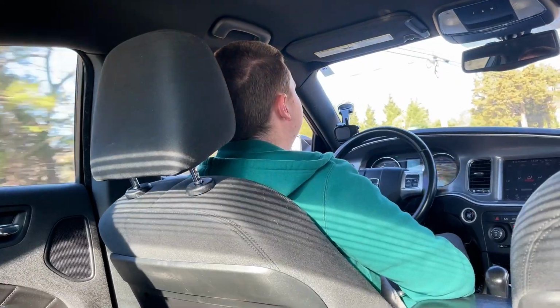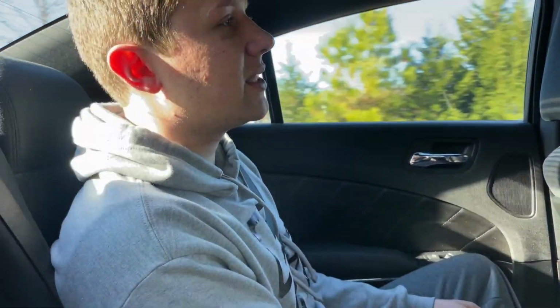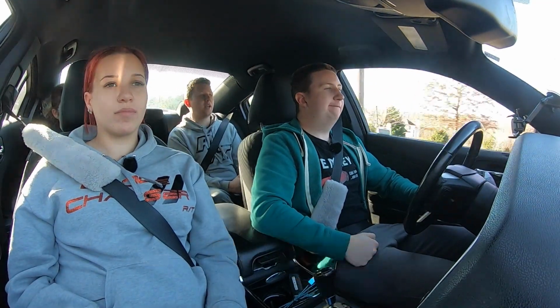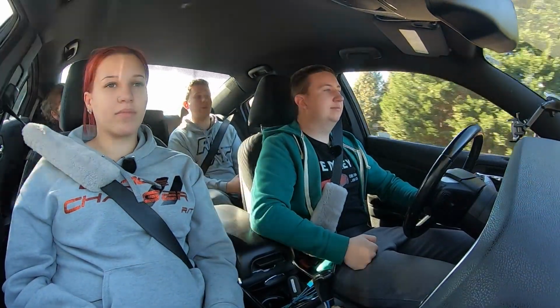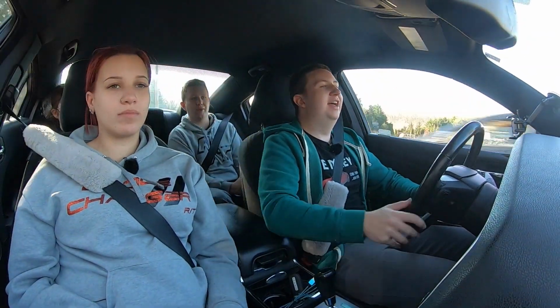So what engine did you get in the non-RT Charger? In the non-RT for 2011, it was the first year for the 3.6 liter Pentastar V6. Ah, the Pentastar. Before that, you could either get a 2.7 liter V6 or a 3.5 liter V6, and both of them were on lists for the worst engines.